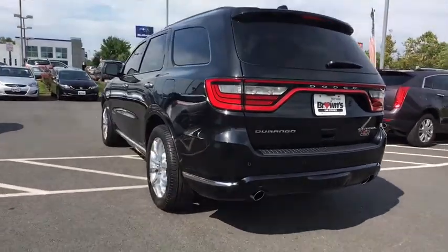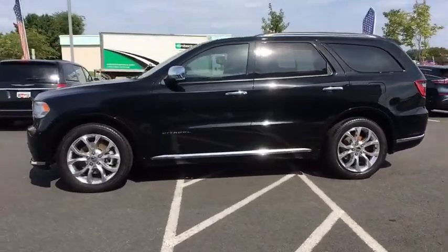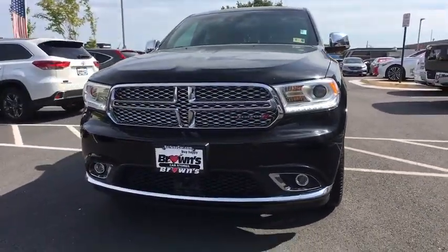Here are some of this vehicle's great options. Backup camera, universal garage door opener, fog lights, trip computer, compass, cargo net, outside temperature gauge, tinted glass, front license plate bracket, roof rack, power tilting steering wheel.